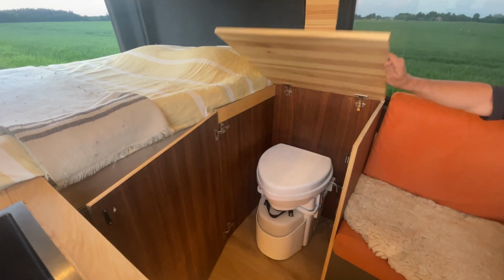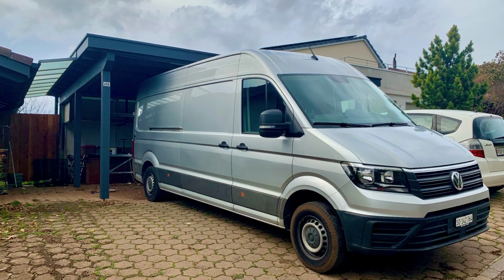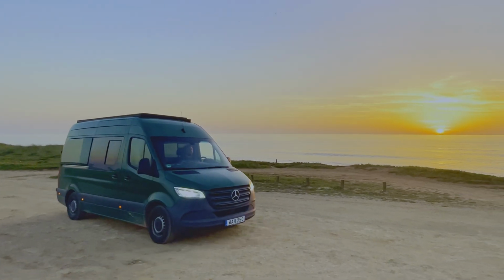This 28-pound piece of plastic from Nature's Head cost us over $1,000. We bought the toilet when we were planning our first van build, and now we have some regrets. After using it for the first 6 months of traveling in our current van, I want to share 10 truths about the Nature's Head toilet so that you can make an informed decision on whether or not it's actually worth spending your hard-earned money on.